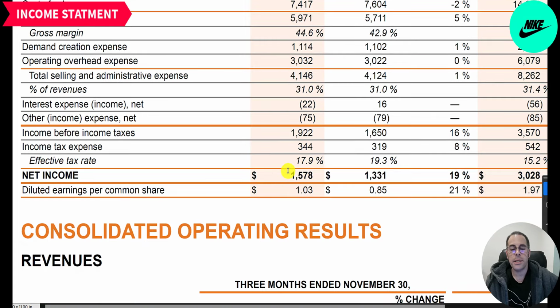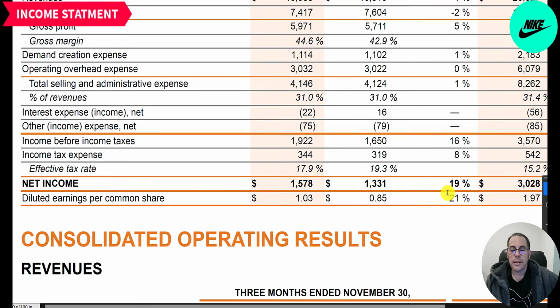Their net income is $1.6 billion, up from $1.3 billion. EPS of $1.03, up from 85 cents. So their EPS is up 21% from last year.